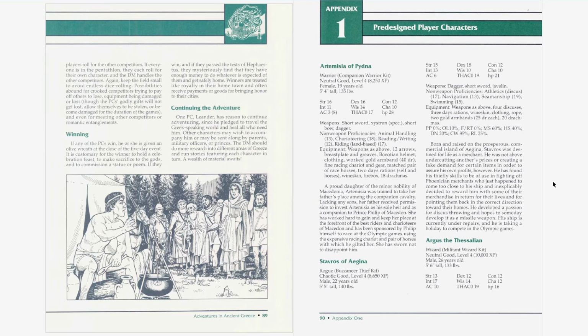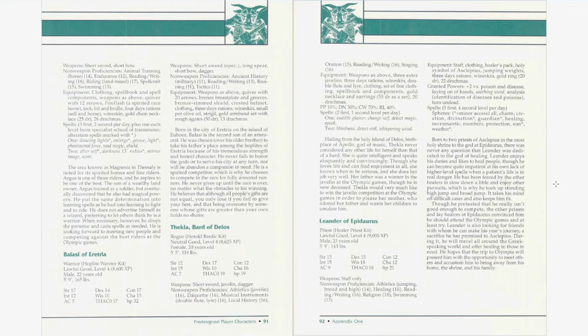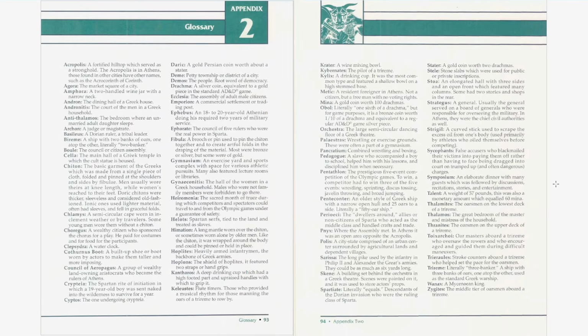Argus the Thessalian, I can't say that, who's a wizard with the militant wizard kit. And, just on and on. There's a bard in here. There's a warrior with the hoplite warrior kit. There's a healer with the priest kit, healer priest kit.